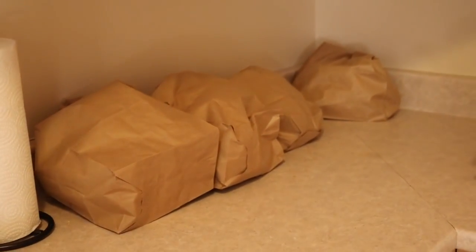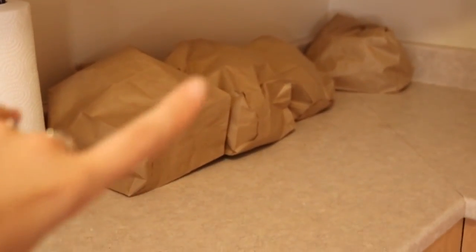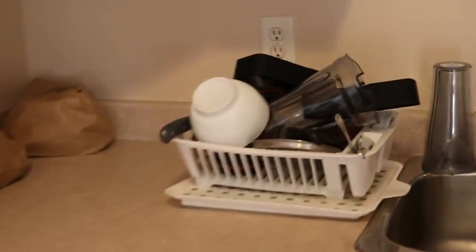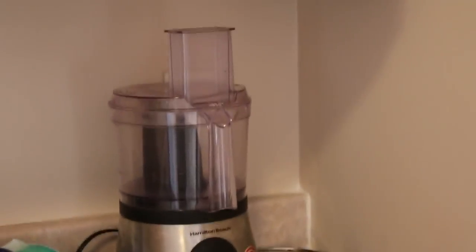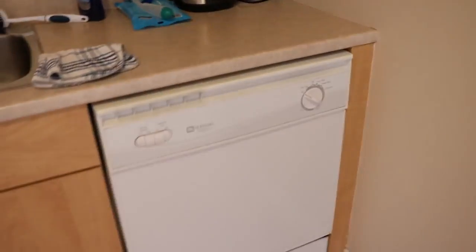I have bananas ripening in these bags. If you want to avoid fruit flies, and if you also want your bananas to ripen faster, put them in brown paper bags. And then you can reuse the bags after for compost. A ton of dishes that I should have put away last night. Some cleaning supplies because yesterday was cleaning day, and a food processor. Dishwasher, thank goodness. And then we just have this little pantry here, our fridge. I think I will do a vegan pantry tour at some point, or a kitchen tour, because everything in my kitchen is vegan, obviously.